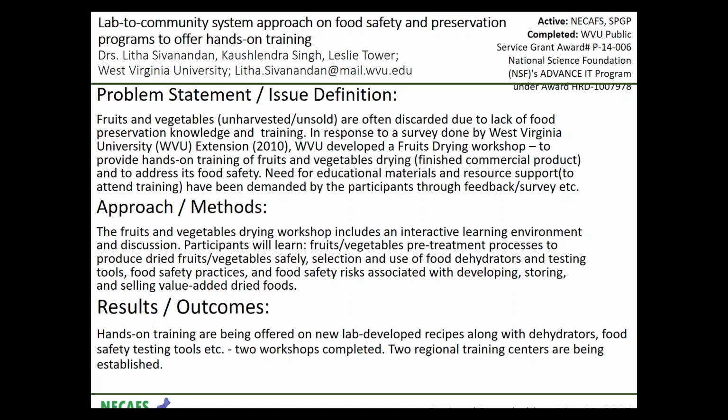So far, we have developed research-based recipes. In the lab, we have developed one extra recipe, which we will be doing later here in the summer or later in the fall. But it has been completed already, and we did 2 hands-on trainings already based on this project, in the Eastern Panhandle of West Virginia and the Northern Panhandle.